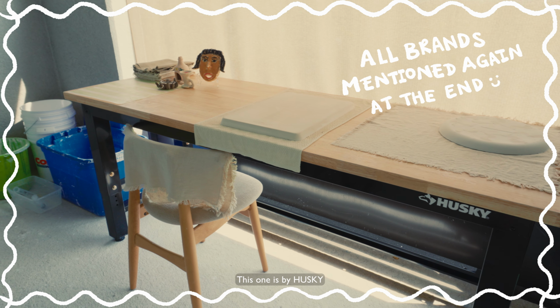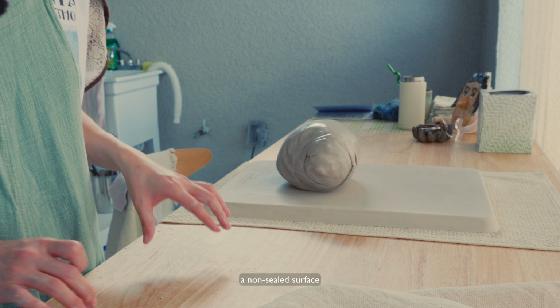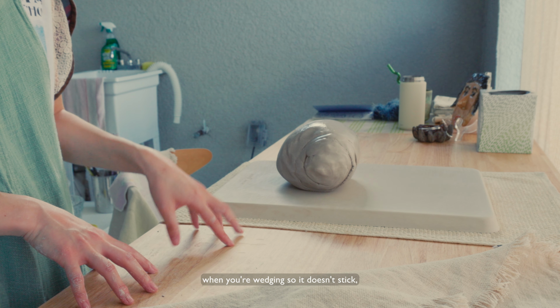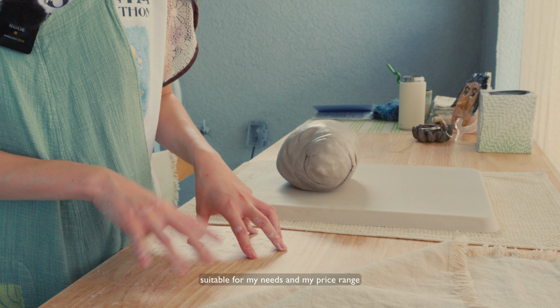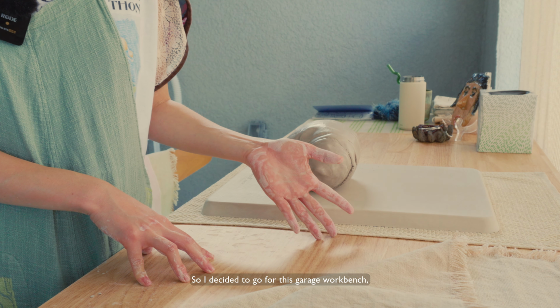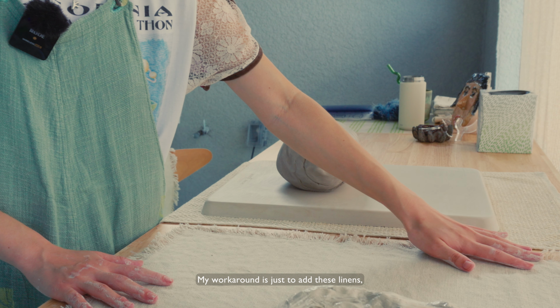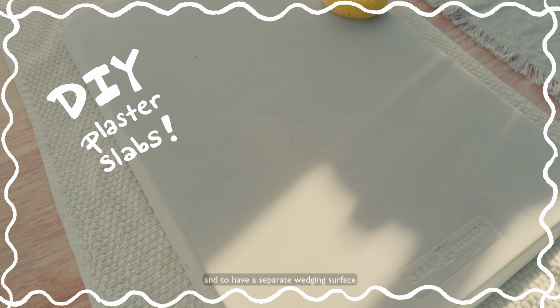This one is by Husky. With pottery, the recommendation is to have a non-sealed surface. That way it can wick moisture from clay when you're wedging so it doesn't stick, but I wasn't able to find one that was suitable for my needs and my price range. So I decided to go for this garage workbench, and it's been serving me really well. My workaround is just to add these linens and cloths, canvas, and to have a separate wedging surface.